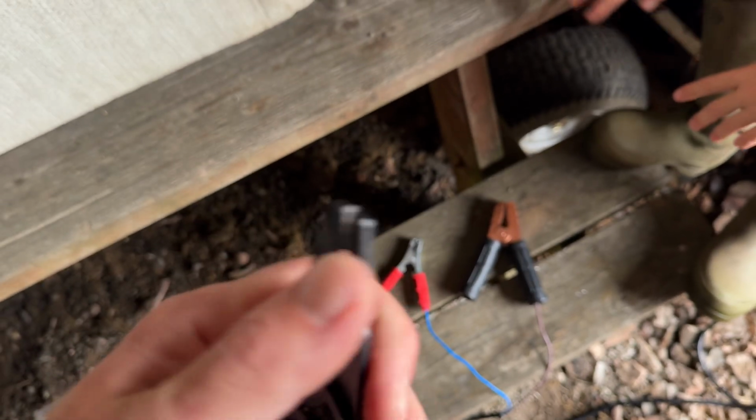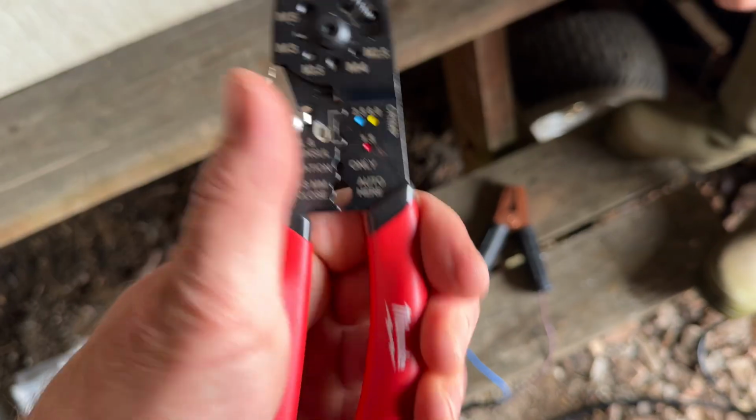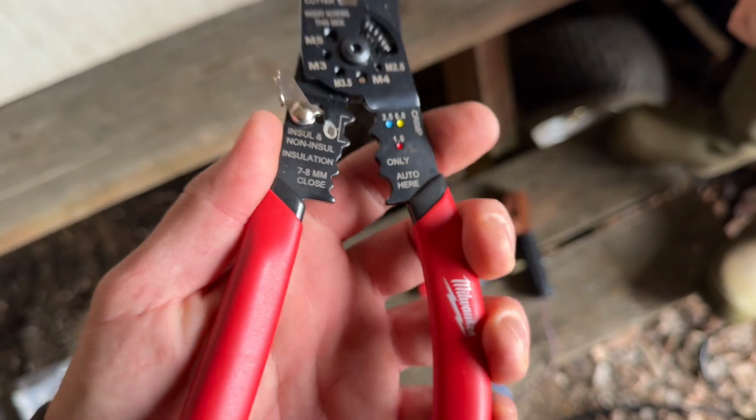Very easy to get, and the jaws up the top are really nice. The cutters are nice, and the crimp bits are nice as well. So yeah, quite like them.